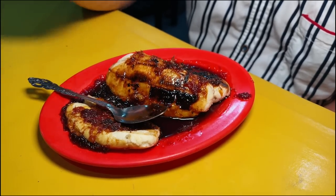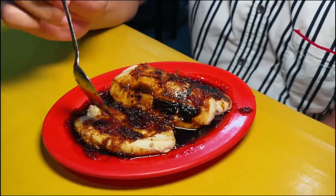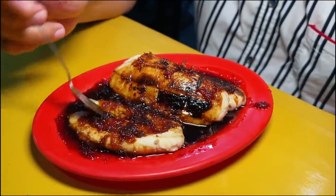Should I explain it in English or in Indonesian? In Korean, please. It's half ripened, but we prefer it still raw like this. This is the specific banana that is used for pisang epe. You can try it. Looks amazing. Bismillah.